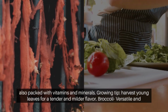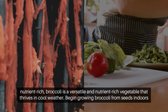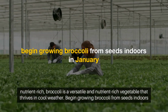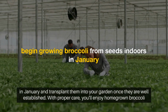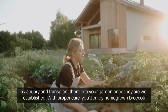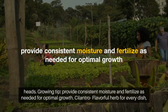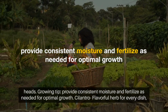Broccoli, versatile and nutrient-rich. Broccoli is a versatile and nutrient-rich vegetable that thrives in cool weather. Begin growing broccoli from seeds indoors in January and transplant them into your garden once they are well established. With proper care, you'll enjoy homegrown broccoli heads. Growing tip: provide consistent moisture and fertilize as needed for optimal growth.